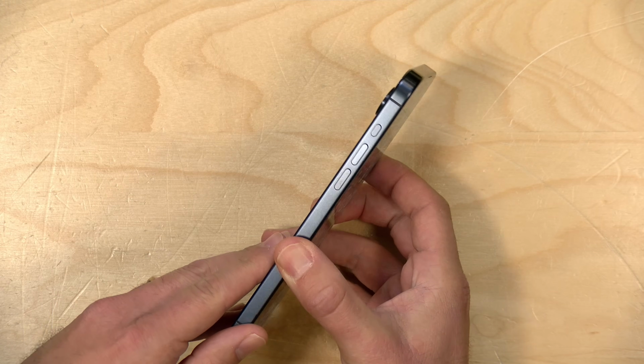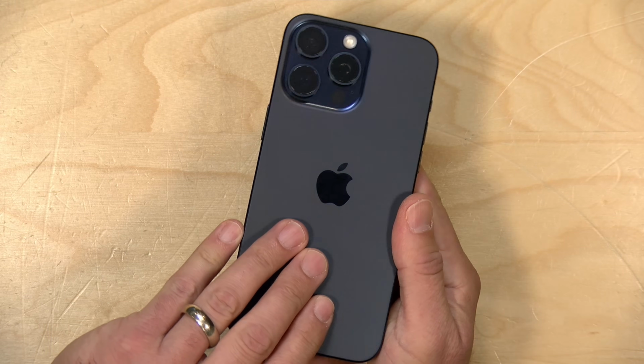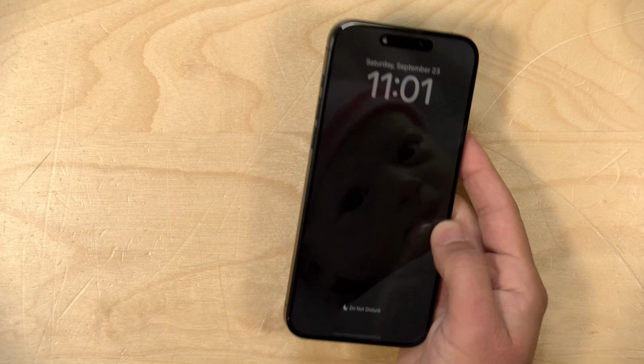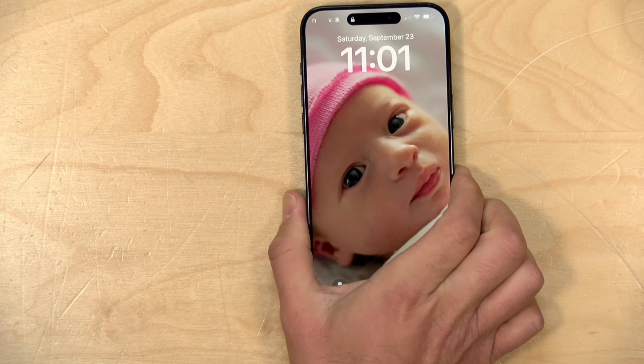Haven't seen too much fingerprints getting on the side here, but I guess at some point they will. But overall, a very nice fit and finish here. I don't have any of the blemishes that some people are reporting on Twitter. So my phone here came in very nice condition. Now we're going to spend the rest of the video talking about the notable differences on the 15 Pro versus the prior iterations of the iPhone.